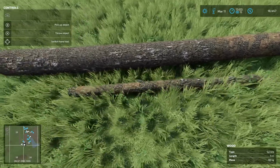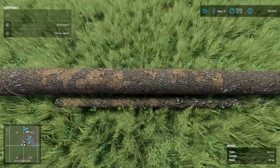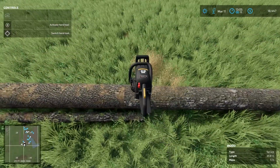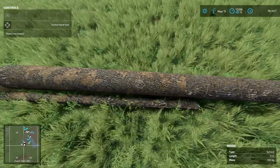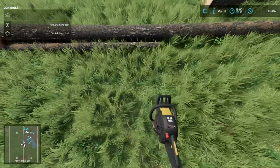Okay, well, that one's 500 kilograms exactly. That's 4.1 meters in length. So roughly, there we go. Yeah, 4 meters. That's good.